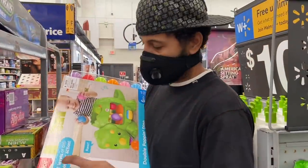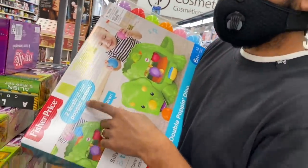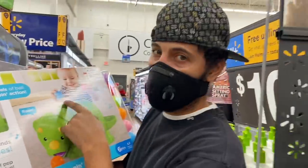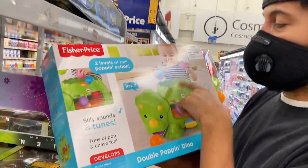All right, so this is the Fisher Price 2 levels of ball popping action. And basically, your child can put the balls inside the dinosaur.